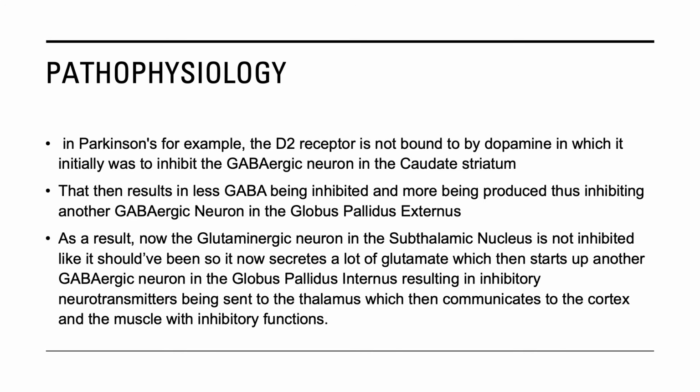So now that it starts up another GABAergic neuron in the globus pallidus internus, that results in an influx of inhibitory neurotransmitters being sent to the thalamus, which then communicates to the cortex and the muscles with inhibitory functions. So again, with this influx of inhibitory neurotransmitters from the thalamus to the cortex, we're essentially having inhibitory messages and signals being sent, which results in an inhibitory function of the muscles to be able to contract or move properly. So that is the pathway of D2.